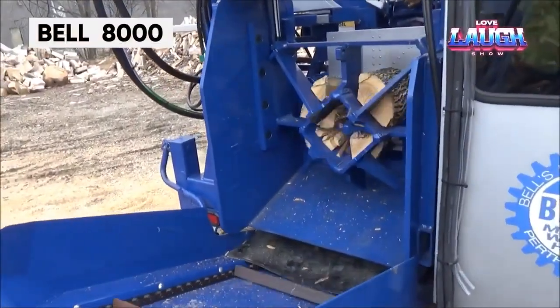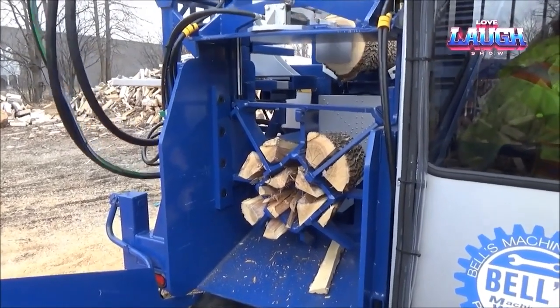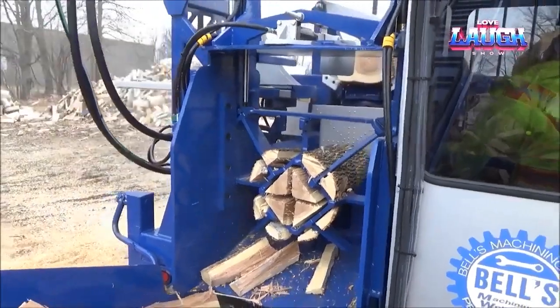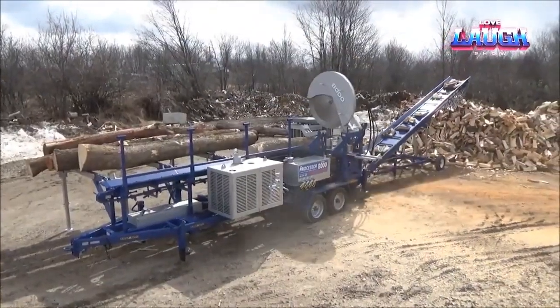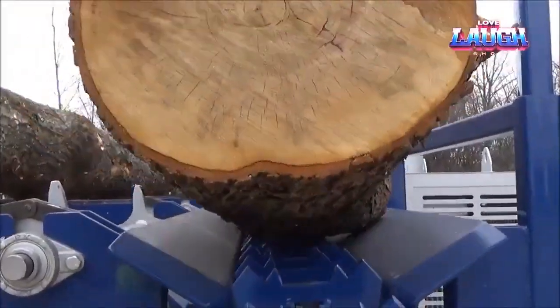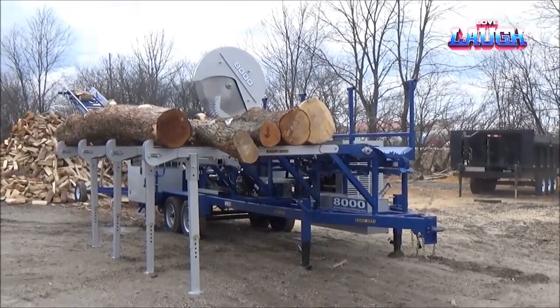After the trees are felled and bunched, the firewood processor takes over. Here's the Bell 8000, a beast of a machine designed to turn those logs into firewood. Imagine a giant claw feeding logs onto a conveyor belt. A massive circular saw cuts them to length, and then a powerful hydraulic splitter with up to 56 tons of force chops them into uniform pieces.